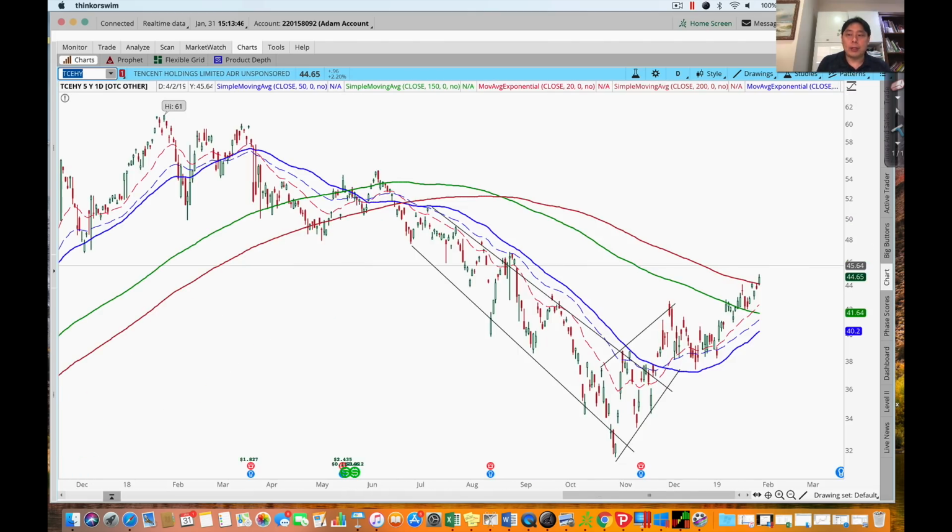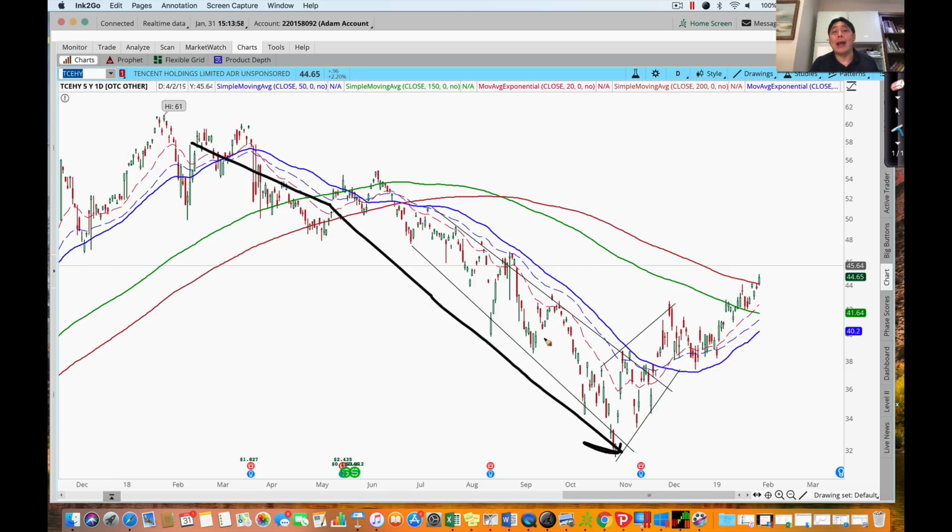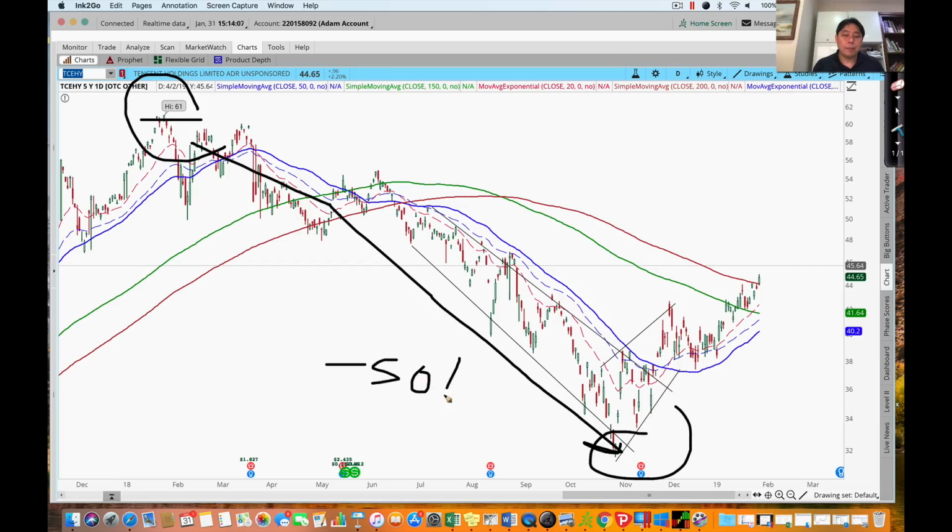And you can see this was the result. It's a 47% drop because of the trade war and because of some of the temporary regulatory problems that they had in China. Okay, so it dropped all the way from $61 to $32. That was a 50% discount to the stock. And again, on a downtrend, you wouldn't touch this stock.